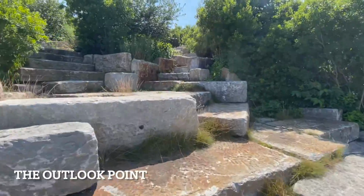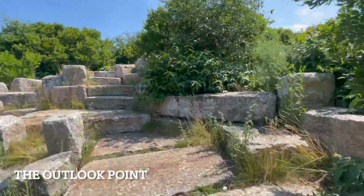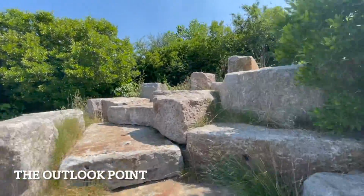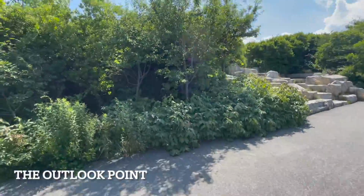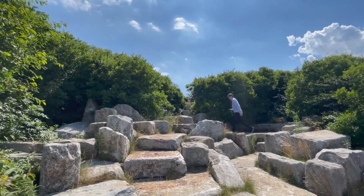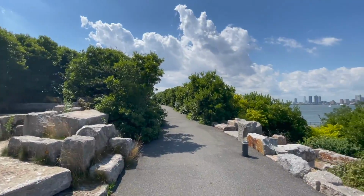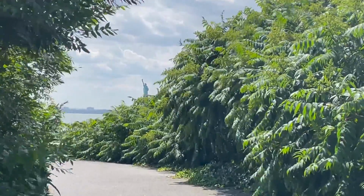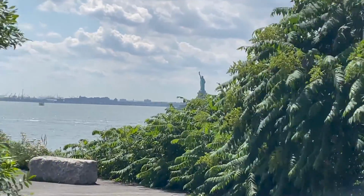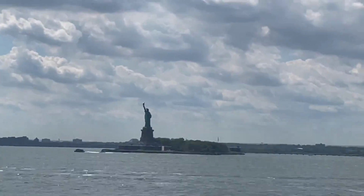This is the Outlook, a small man-made hill that you can either climb on through these stones or work your way around on a paved pathway to get to the top. Once you reach the Outlook point, you can see stunning views of Lower Manhattan and the entire island. Along the way there, you'll witness some other surprises like the Statue of Liberty peeking through the trees.